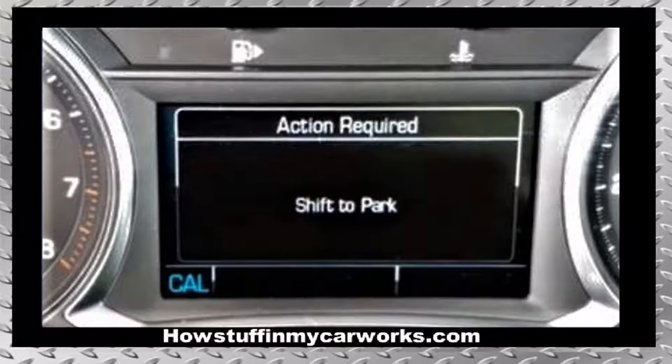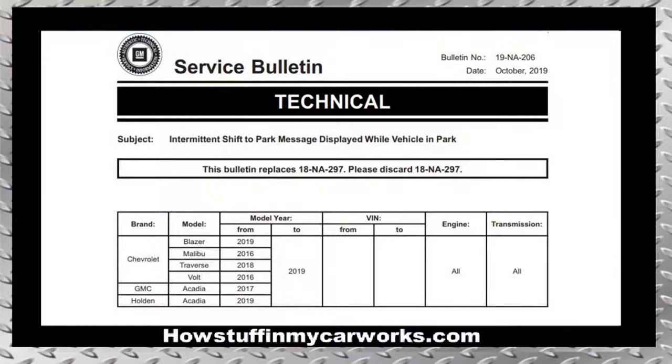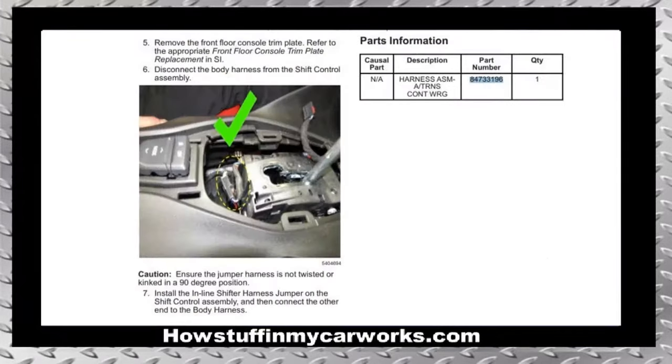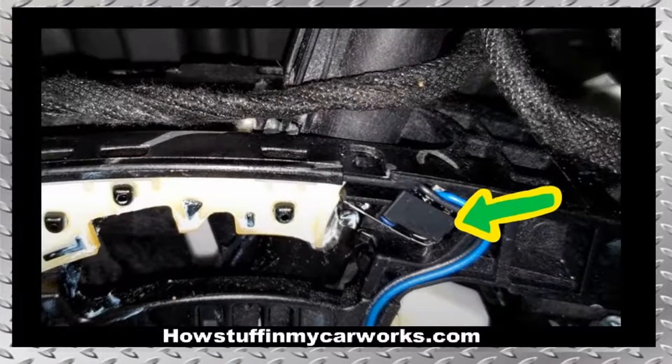The issue is normally caused by two defective components. For the first component, GM issued a TSB explaining what is causing the problem. The repair involves replacing a faulty inline shifter wiring harness. The second cause is due to a malfunctioning microswitch located on the side of the floor-mounted shifter shown on the screen.